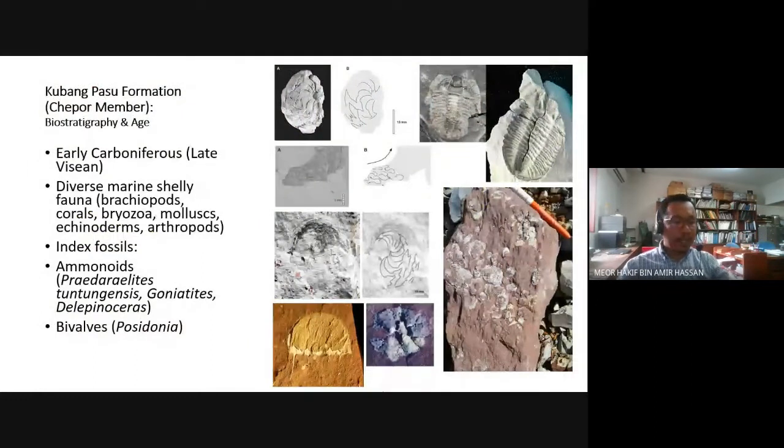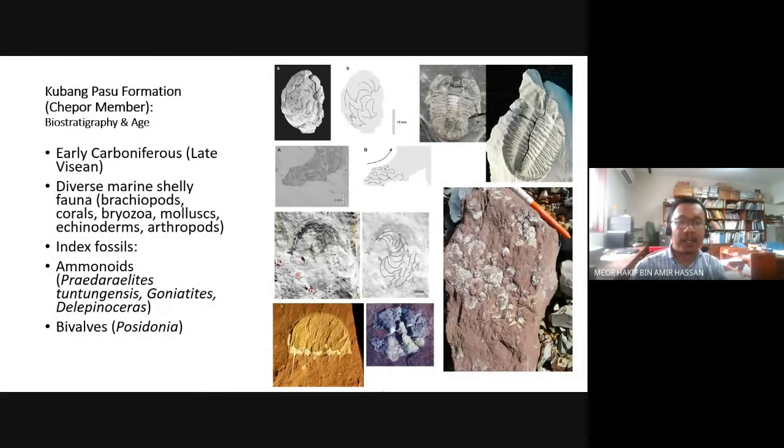Okay, so let's look at the Kubang Pasu formation in terms of its age. Now, the lower part of the Kubang Pasu formation, if you remember, is very rich in fossils. And this is already well known. Everybody knows this. Lots of studies have been done since the 1960s by British workers, by Malaysian workers, by Japanese workers on the fossil content.